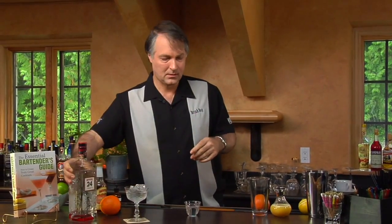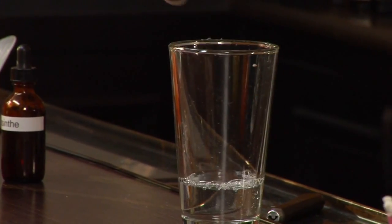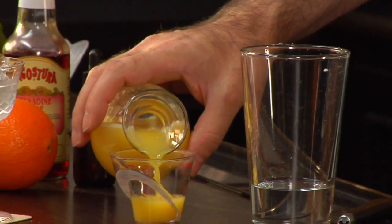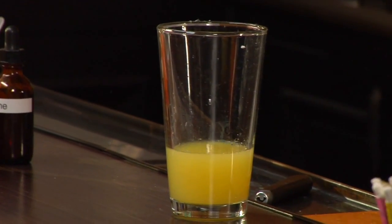So we're going to add 2 ounces of Beefeater 24, and to that, 1 ounce of orange juice. Now, orange juice is an ingredient that you need to be careful in adding to cocktails sometimes, because it tends to flatten things down a bit. The flavor mellows, and I don't use it that often in drinks, but in this drink it works really well because of one of our later ingredients we're going to add to this.